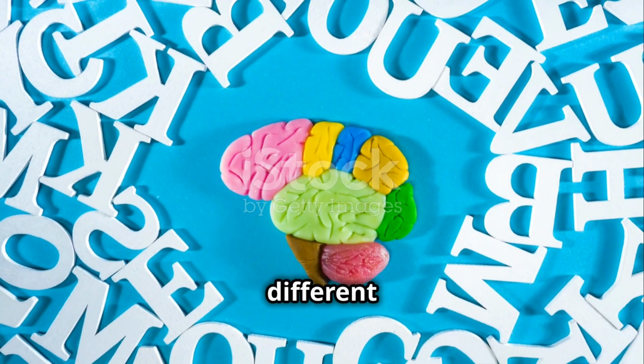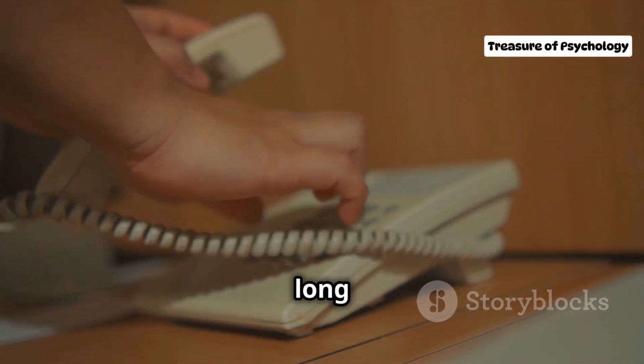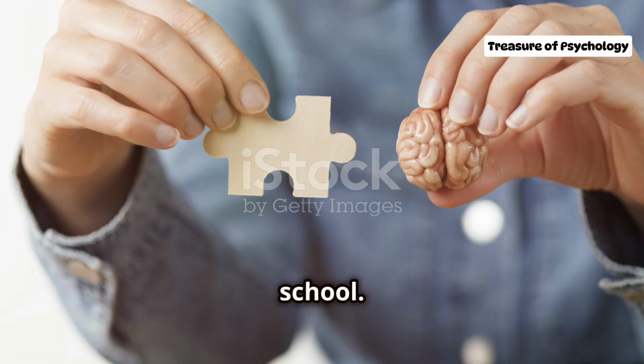Next up is memory. Did you know there are different types of memory? Short-term memory holds information for a few seconds, like remembering a phone number just long enough to dial it. Long-term memory, on the other hand, stores information for years, like your first day of school.